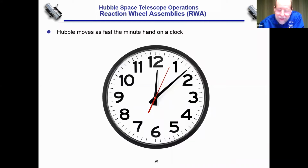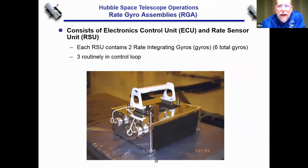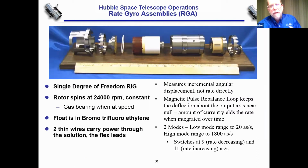And so that's something you have to keep in mind with reaction wheels. The other big thing Hubble has are the rate gyro assemblies. These are the infamous gyros, the Hubble gyros, which have been giving us problems throughout the years. These are the main workhorses of the Hubble pointing and control system. They're actually mechanical gyros. Believe it or not, they're physically spinning gyroscopes.